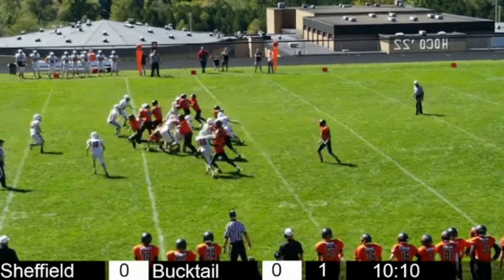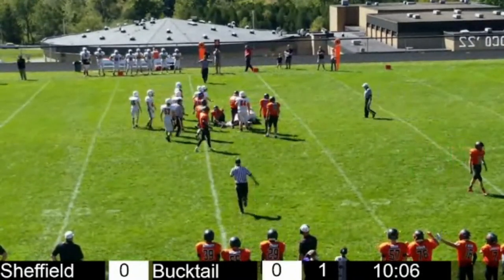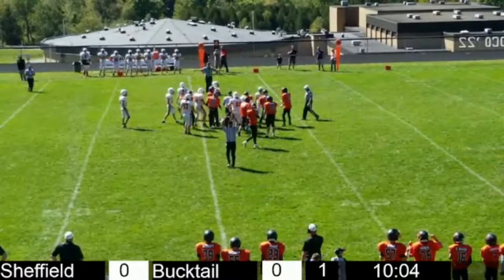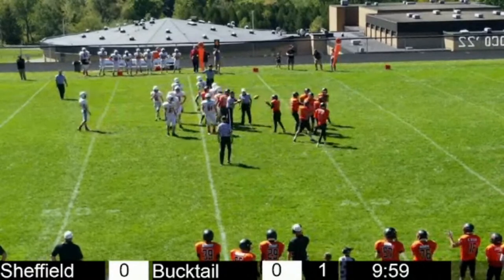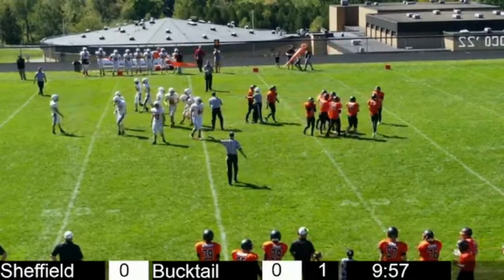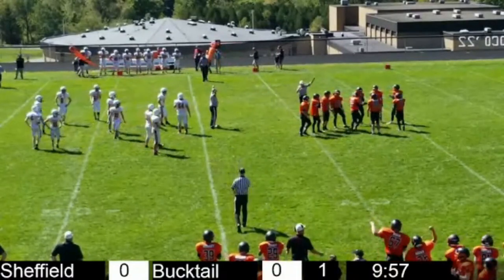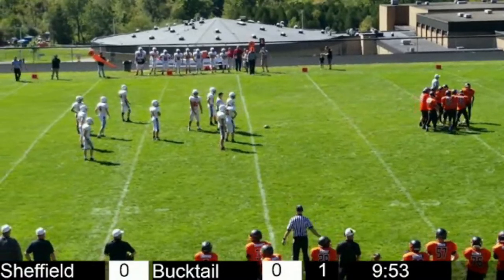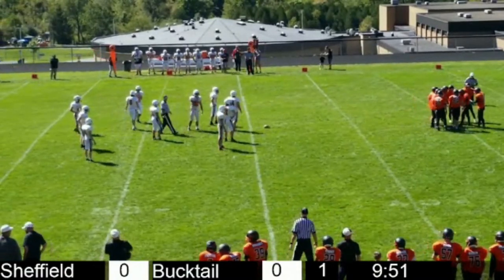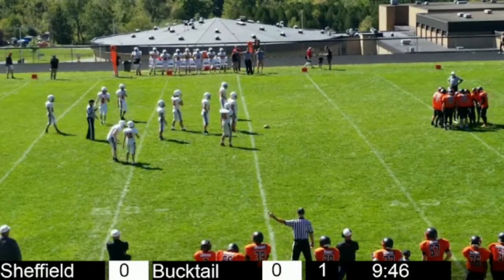And Barr gives to Richardson off right tackle. He's going to be close. Looked like he might have gotten just enough. But again, we'll depend on the spot. And that is a Ty Nesta Builder Supply first down for Sheffield. Big fourth down conversion to start things off here for the Wolverines, opening possession of the ball game.